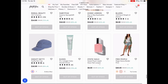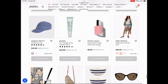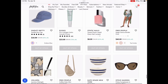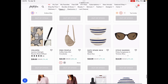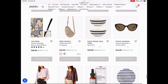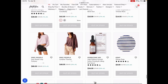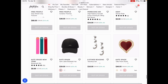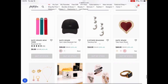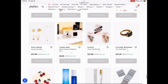There's the Elemis Pro Collagen Insta Smooth Primer. I didn't heart that yet. I am using that primer that we got from, it's like ZC. It came in one of my ice cream boxes, and it's a primer that has the green in it to counteract red. And my cheeks, it's not rosacea. I've been told that I don't have rosacea, but I'm so reactive to everything, to heat, to spicy foods, that it turns my cheeks so red. I'm sure you guys have noticed at times.